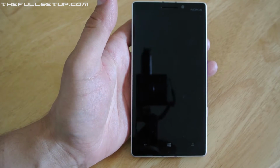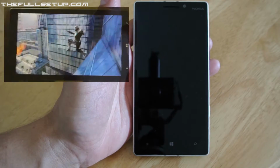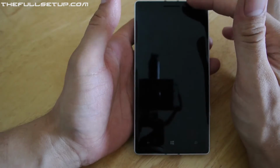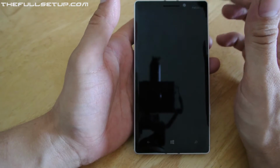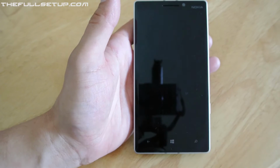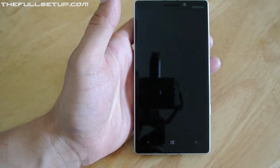I'm just going to stop and breathe for a second. But the screen looks absolutely fantastic. Games, web pages, everything. You're going to absolutely love this. Front facing camera is 720p. The processor underneath as well is a Snapdragon 800, 2.2 gigs with an Adreno 330 and 2 gig of RAM.